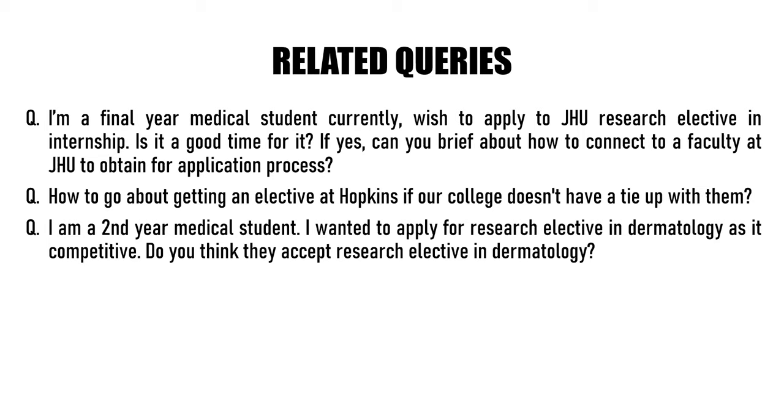I am a second year, asking about a research elective in dermatology as it's competitive. Do they take it? I don't know, like I'm not a program director or program coordinator there or a PI or a faculty there to know, right? I could just give you some insights from what I did see. I myself was in gynecology, so of course they accept gynecology. I do know one more person who they accepted for gynecology.